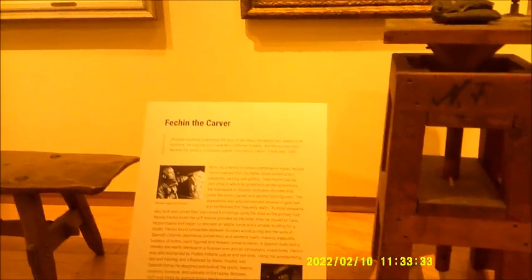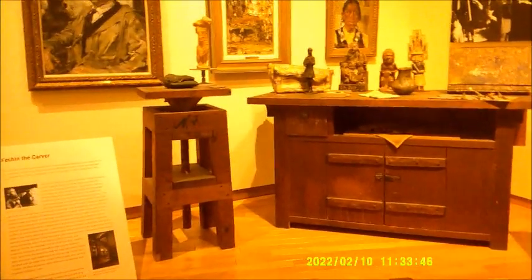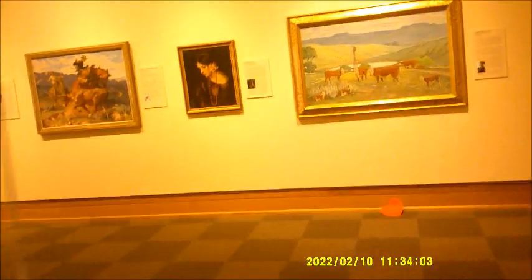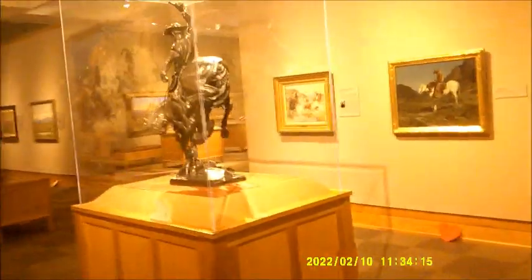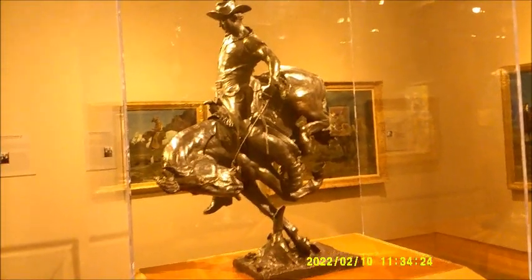Fetchin' the Carver. Okay. This must have been where, supposed to look like this might have been where this individual did his carvings or whatever. Here's another statue of a cowboy and a horse. Looks like the horse might be trying to buck a little bit for some reason. These rooms just go on and on and on.